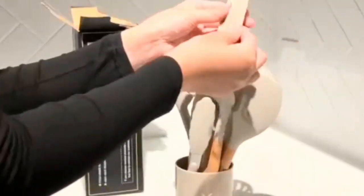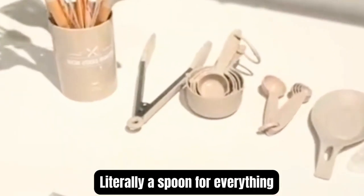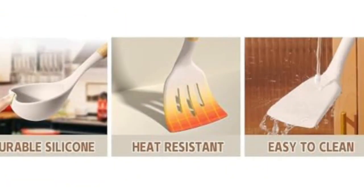Look at these essential tools, from the slotted turner and slotted spoon to the perfect whisk, handy kitchen tongs, deep soup spoon, and classic kitchen turner. Every piece is crafted with highly durable silicone, featuring incredible heat resistance, and they are incredibly easy to clean.